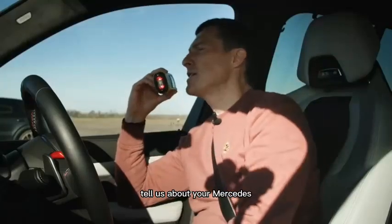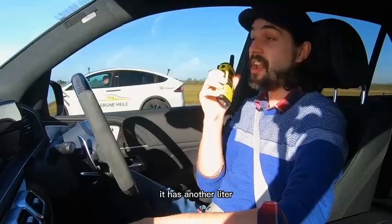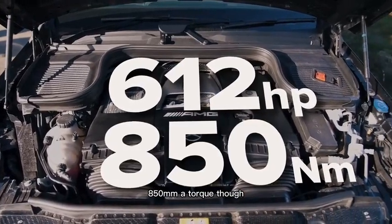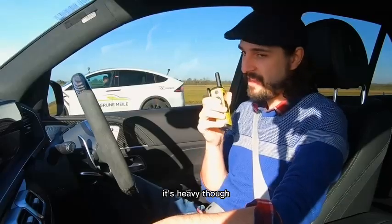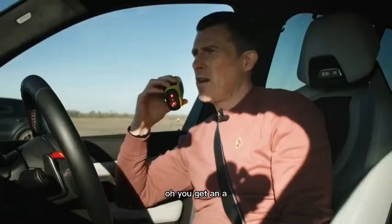Tell us about your Mercedes, driver. This Mercedes is a GLE 63. It has another 4-litre twin-turbo V8. It's a bit down on power, 612 horsepower, 850 newton metres of torque though, so that's pretty good going. It's all-wheel drive, 9-speed multi-clutch automatic gearbox. It's heavy though, 2.4 tonnes, and it's quite pricey, 124 grand for this car. Oh, you get an A-plus for that.